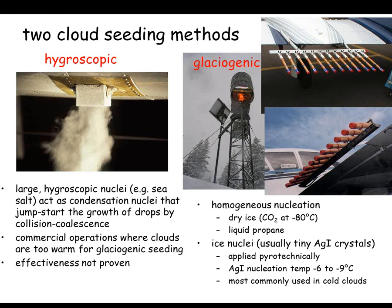The other method involves ice nuclei. Typically silver iodide crystals are used, and as you can see in these illustrations, the silver iodide crystals are being dispersed pyrotechnically from an aircraft or from the ground. AgI tends to nucleate at temperatures below -6 to -9 Celsius. In fact, the nucleation efficiency increases with decreasing temperature. So this is most commonly used in cold clouds, such as winter storms over mountains, or high up into thunderstorms, well below the freezing level.